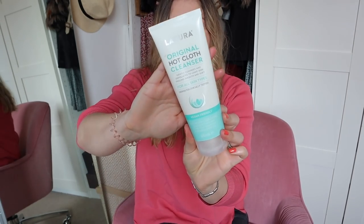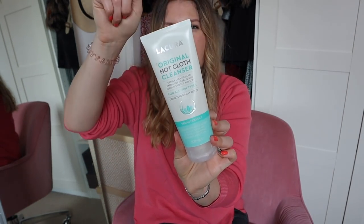So, Lacura Hot Cloth Cleanser. This is the original one that's supposed to be like the Liz Earle. I don't think I've used this one before. I've had the orange one and the pink one. Really enjoying this one. As a basic cleanser, I like this. I like the Vitamin C and the Radiant one from Superdrug. They're all basically the same thing. If you just want something to cleanse and remove your makeup, you can't go wrong with that.